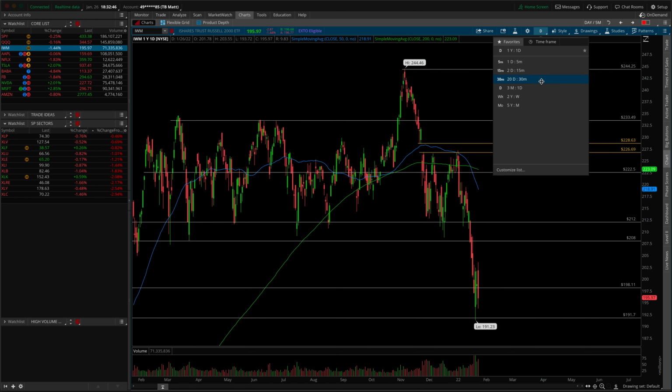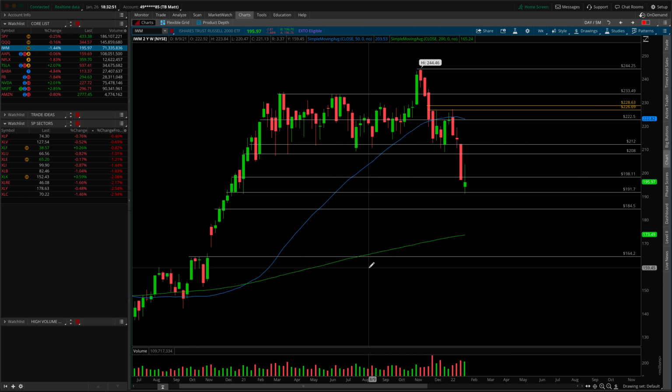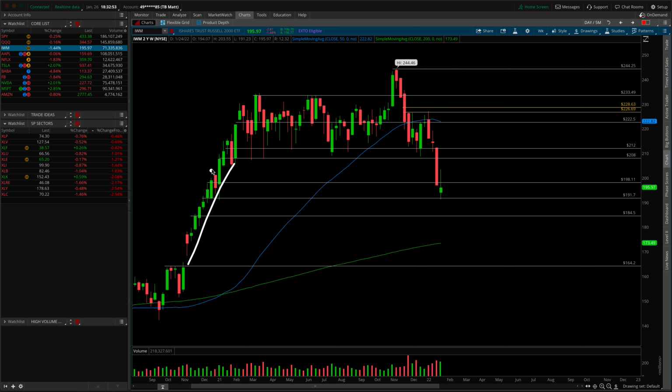Let me just quickly grab, let's go to the weekly actually. I want to illustrate the same concept I was talking about on the XLK chart. Lack of structure here should be moved through fairly easily. Now, I'm not saying that the IWM immediately rotates to 164.20, but again, there's nothing overly supportive about that market structure.